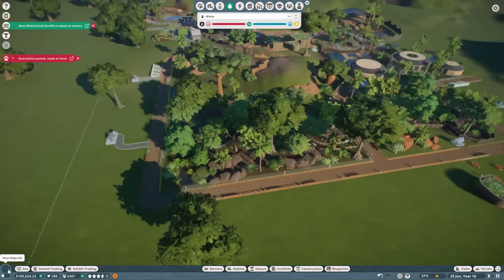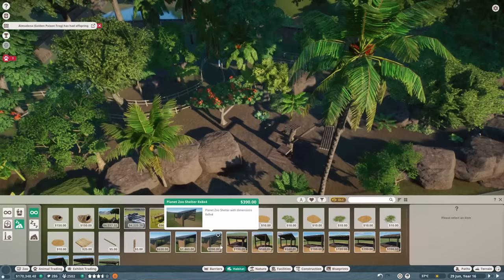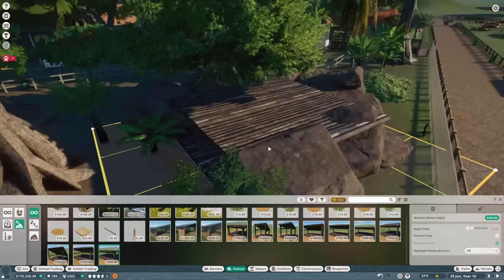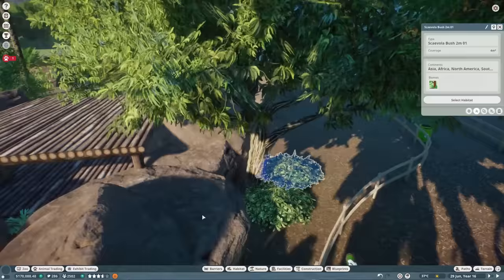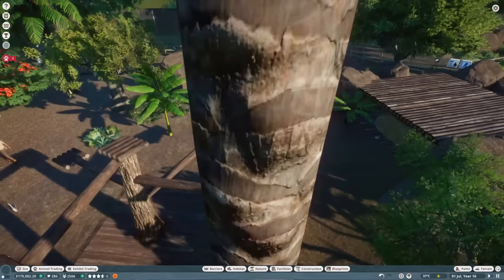They just need... I'm going to pause the game because a lot is happening. They just need their shelter. So I think we're just going to whack a wooden shelter in as we've done before. There we go. We've got a nice wooden shelter just built into these rocks here, and they've got some bedding in there. So I think that's everything they need on that front.